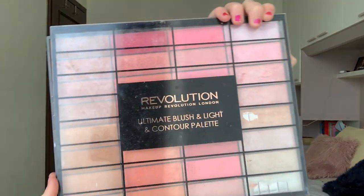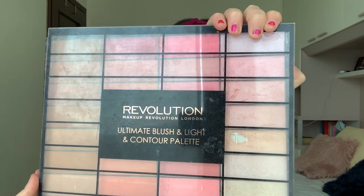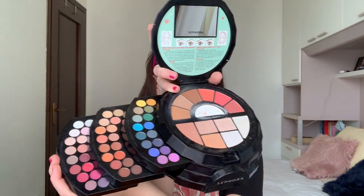Contour. I do very light, just something to make my face look less flat and more to life. I use, it's broken, it's the Makeup Revolution London Ultimate Light Blush Contour Palette. Or on a day-to-day basis, I will also use this Sephora. It is the Igloo, I think. It's really, really handy because it has just blush, contour, setting powder, highlighter. Here it has lipstick, eyeliner, eyeshadow, and all over here, this is all eyeshadow as well.